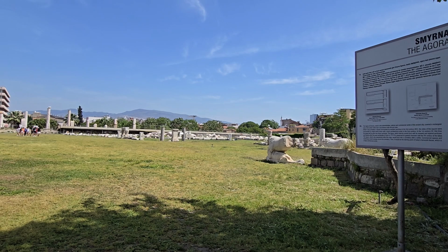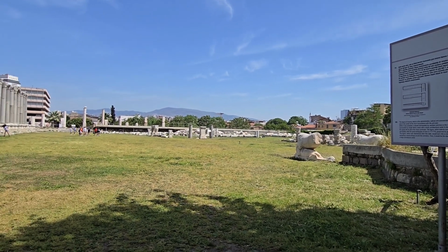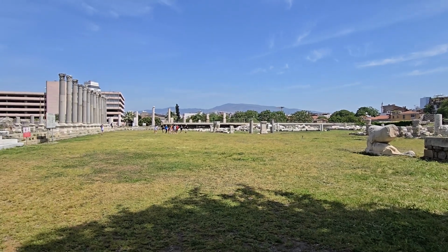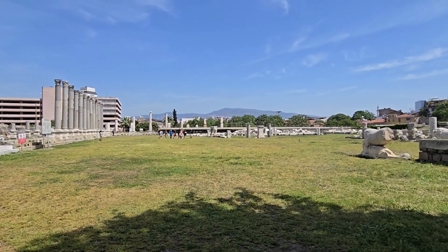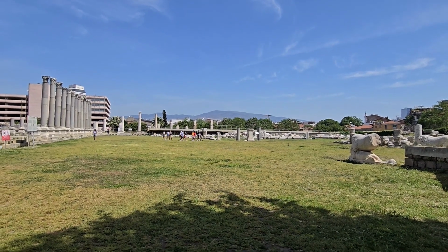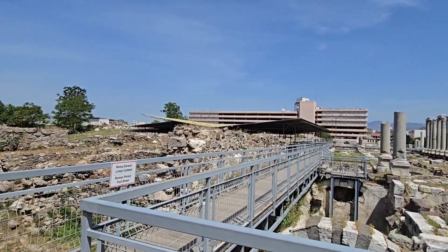And then after a while, commercial spaces started popping up and workshops. And it eventually became this huge bazaar, which still exists today, around this area. So after I visit here, I'm going to go to the bazaar. So I am on the ground level of the basilica.